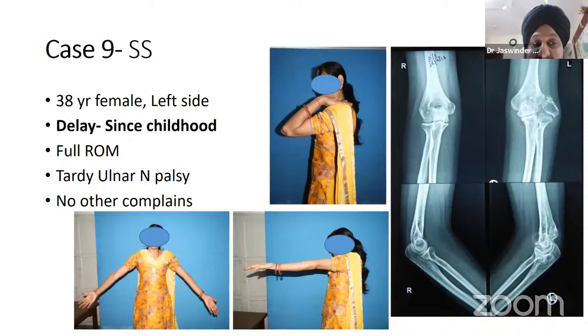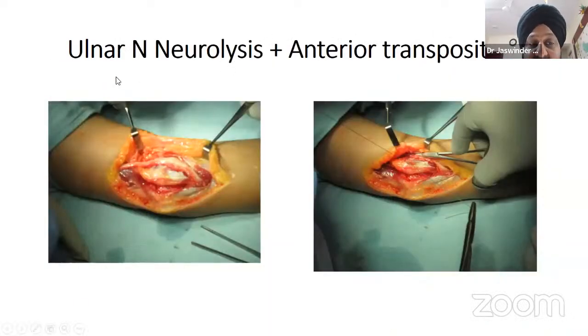Right. So this is the last case. This is a woman around 40 years old, and she had an injury in childhood with no complaints other than tardy ulnar nerve palsy. She had paresthesias. She didn't have any deformity, she didn't have any instability, and she had complete range of movement. The fragment was again a non-union. For this kind of case, the only thing that was done and is needed is ulnar nerve neurolysis and anterior transposition.